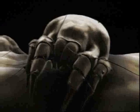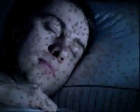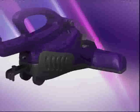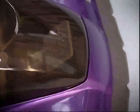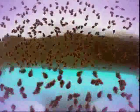We know who we share our bed with, but we may not know what we share our bed with. So how will we ever sleep soundly again? Introducing the UV Ultravac from JML. The high-tech, ultra-efficient way to remove bugs and bacteria from your bed.